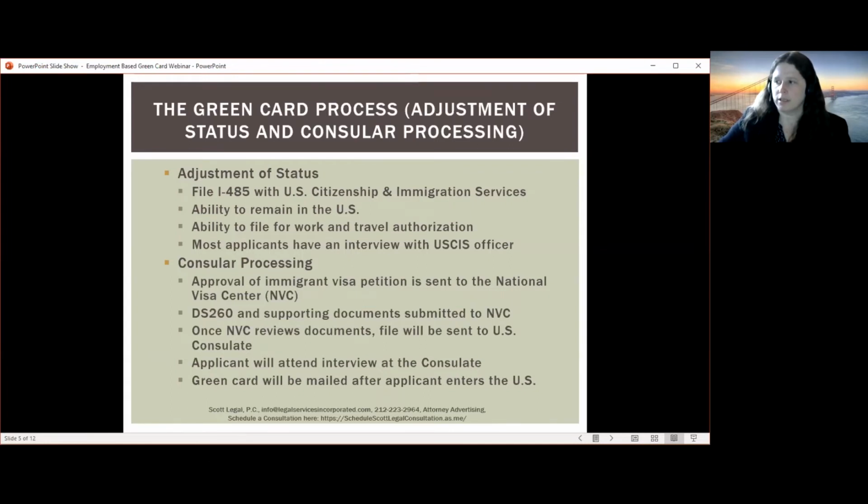All right, so let's look at consular processing. There's many different reasons why people may opt to consular process. Perhaps they need to travel internationally very, very frequently. Perhaps the entire family needs to be mobile and travel internationally. Perhaps you're not currently living in the United States. You worked here previously, and this PERM has been pending for a long time. So there's many different reasons why you may choose to consular process.